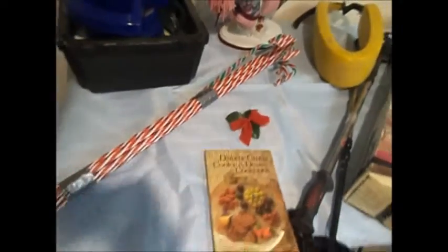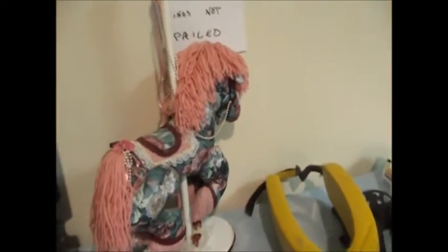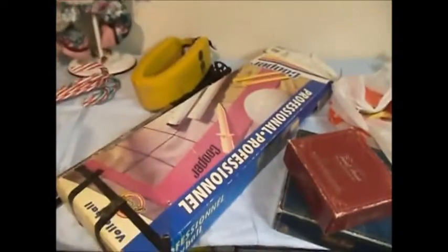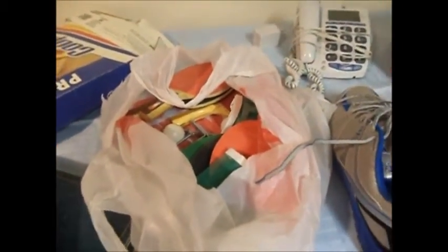There's a nice power tool. I'm not really well versed in tools, so you'll just have to come and look at it yourself. Some lovely Christmas decorations, a diabetic candy, cookie and dessert cookbook, a Christmas ribbon, candy canes, a cool little decorative horse, or is that a unicorn? I'm not sure which. Some walking sticks, an aqua jog belt, a volleyball net, some Trivial Pursuit games, because the only person in my family who actually likes Trivial Pursuit was my brother, because he beat everybody all the time. Some ping pong paddles and a little net, I believe, and some balls, and some things to set up the net.